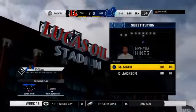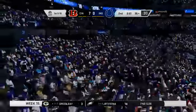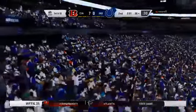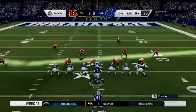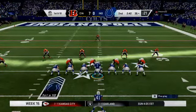Well, partner, what do you think? Might have been 4-down territory if they didn't pick it up, but... Yeah, it's a moot point now. I was curious, so if they didn't get it there, would they have gone for it? I guess we'll never know. Yeah, we didn't have to make that call, but I have a feeling both of us would have said, go for it. Ball up to the 35 now as they come up on 1st and 10.